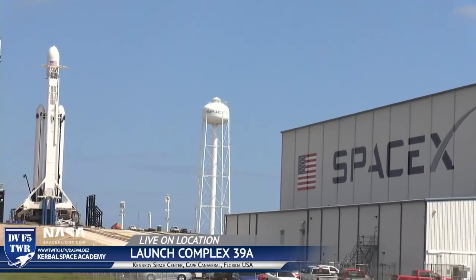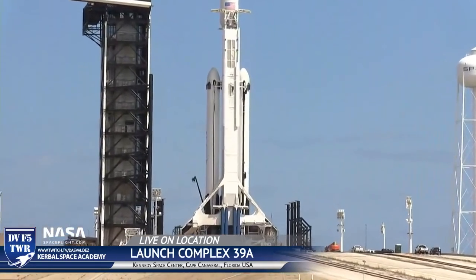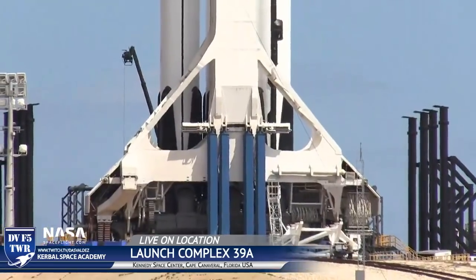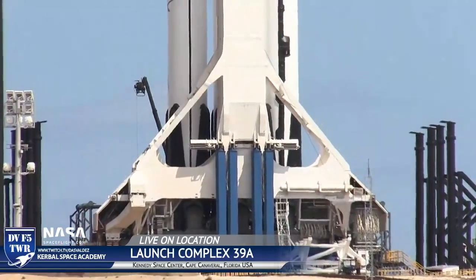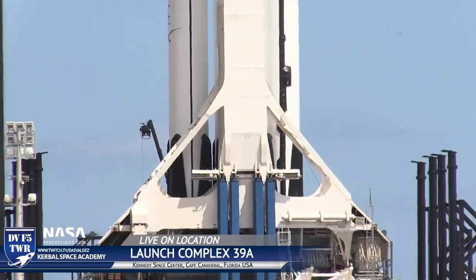6 hours 42 minutes. There you go, Labesir. So again, that right there is a Falcon Heavy. Now from this perspective, you can't actually see the reaction frame. You can see the Transport-Erector. You see those blue pistons, and then the white frame there, sort of the triangle. That's actually what gives the rocket support as they lift it up.